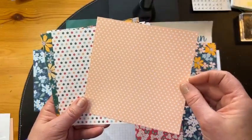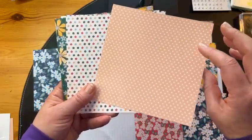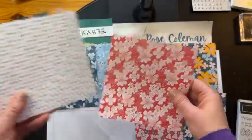And what paper is this, Joanne asks? It is called Regency Park 6x6 Designer Series paper on page 31 of the mini catalog.